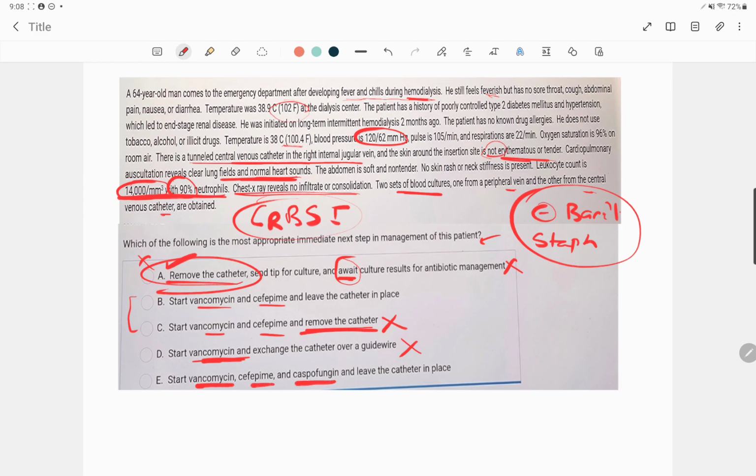Vancomycin, cefepime and caspofungin, do we need all three? The answer is no, we don't need all three of the coverage. The addition of empirical caspofungin is typically recommended for patients with catheter related bloodstream infection related sepsis who have any of the following risk factors. The first is total parenteral nutrition, which is not in this patient. The second is prolonged use of broad spectrum antibiotics, which is not here. The hematological malignancy or solid organ transplant, which is not there. Femoral catheterization or Candida colonization at multiple sites, which are not there. So option E is ruled out. So we have only one option left, and the answer here should be option B, leave the catheter in place and just add vancomycin and cefepime.